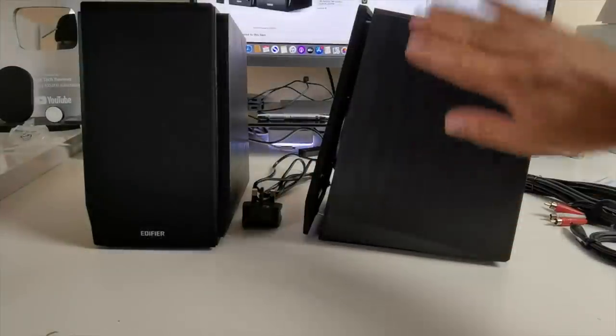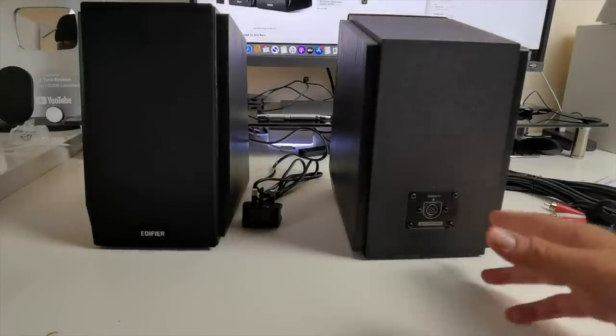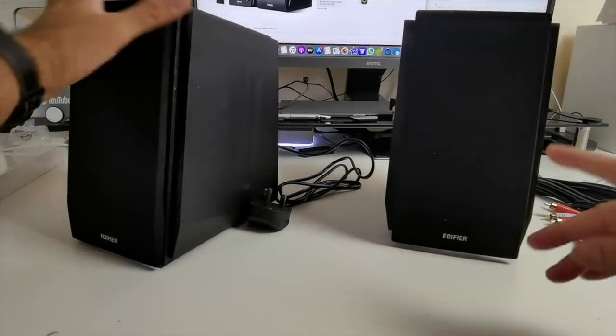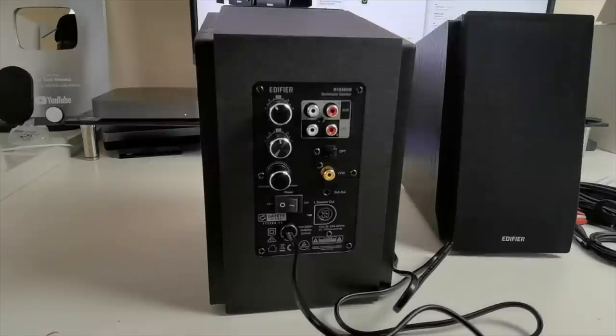So the speakers are made from a wooden black finish. And on the back, you can see the left speaker has a single speaker in connection. And this will be the main speaker, which has the power adapter coming out of it. And it has a whole bunch of ports.